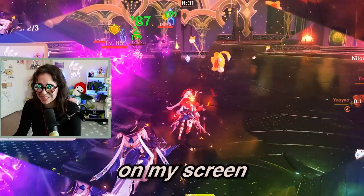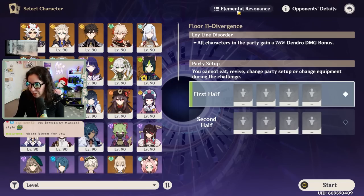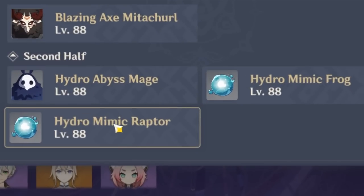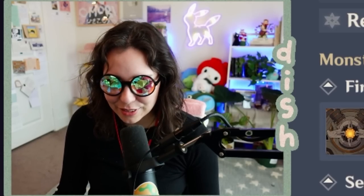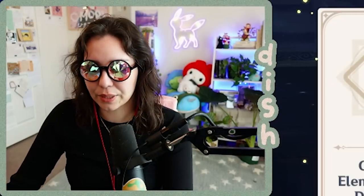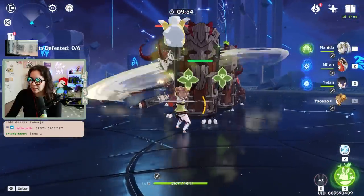What's happening on my screen? I can't see. Great. All right, floor 11. Dendro damage bonus. Excellent. Hydro mimics? Really? Do we really have to do that? Okay, all right. If it's not winnable, then it's not winnable. Hey. Oh, there's a third one.